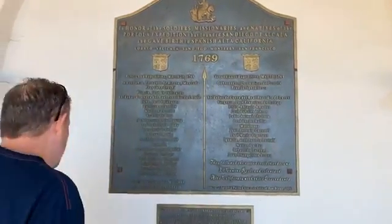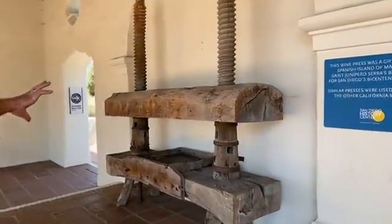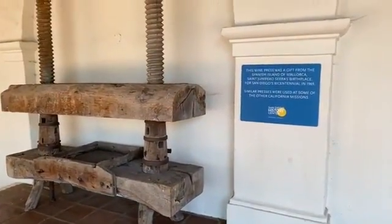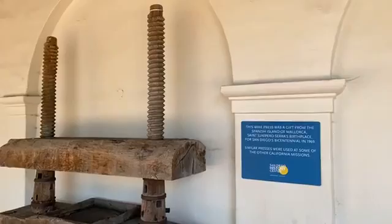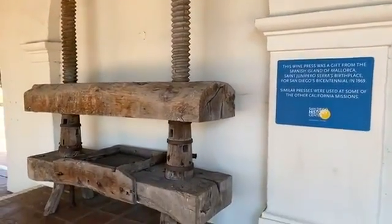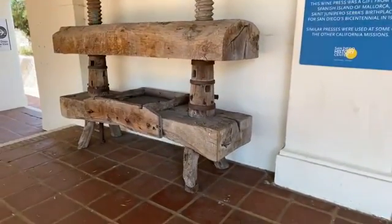And so let's keep going here. I'll point out a few things to you that are kind of interesting. This here is a wine press that was a gift from the Spanish island of Majorca, Saint Junipero Serra's birthplace, that's where he's from. And this was given to the city of San Diego for their bicentennial in 1969.